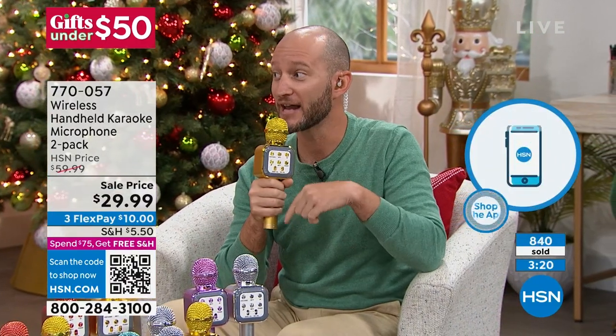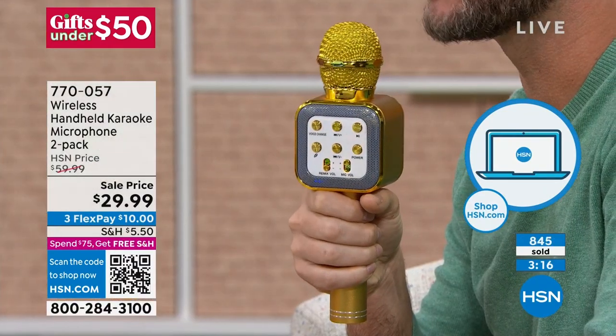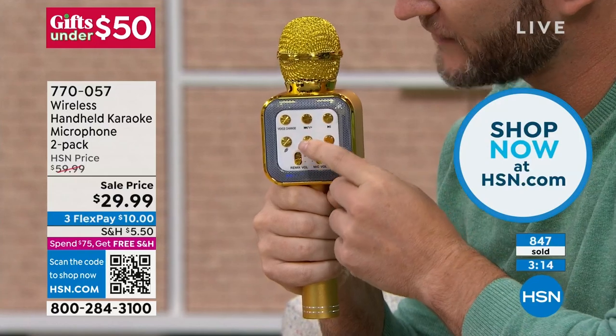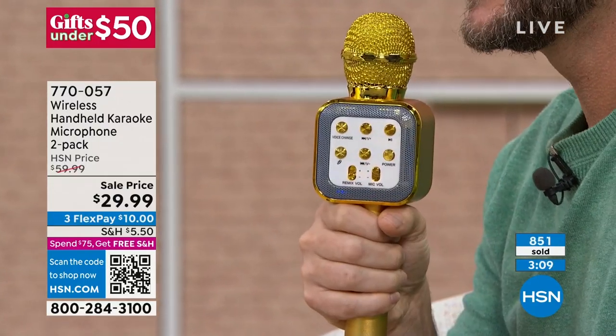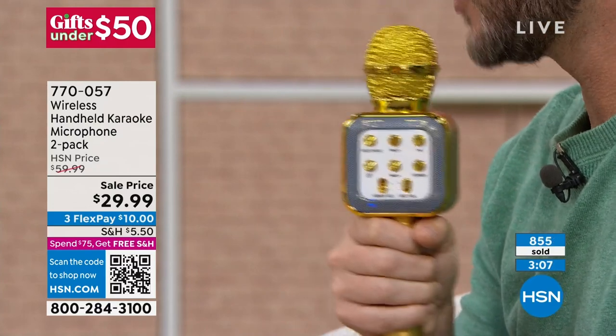Here's the cool thing. I did have it connected to my phone. I don't even have to pick my phone up to control any of the music. So for instance, see all these controls right here. I've got one song already set up. So here's play. I'm gonna start to hit play, and now the music starts to play through. And what do we got right here?